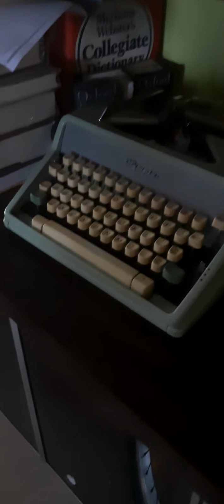So, okay, obviously that's the bookshelf. There's a keyboard there, there's a typewriter here. I should show you the typewriter. Sorry, see, this beautiful baby is about 100 years old. It's an Olympia model and it's about 100 years old.